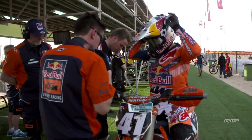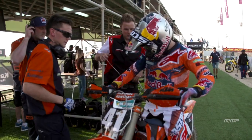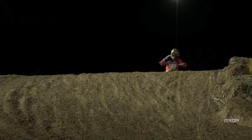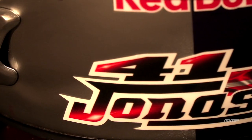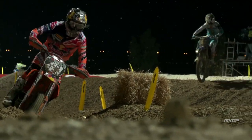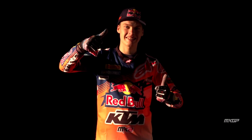Despite missing the last 5 rounds through injury, Pauls Jonass will be aiming to add the MX2 title to his already impressive CV. So far, the Red Bull KTM factory racing pilot has claimed the 85 and 125 European titles, the 125 Junior World Championship, and was MX2 runner-up in 2015. And the Latvian has to start as one of the favourites. He's also just one of 3 riders to have won an MX2 race coming into this season.